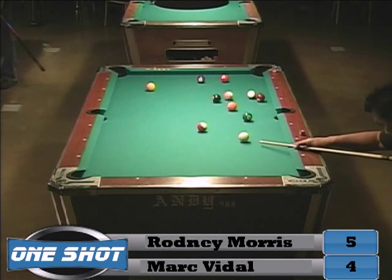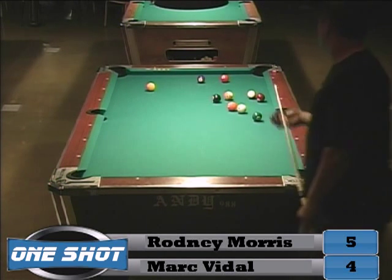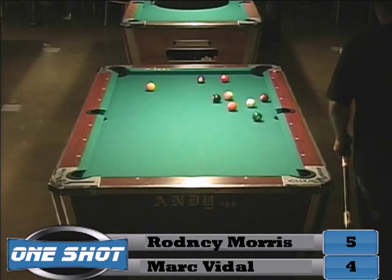He might try sneaking. Yeah, he's trying to sneak in there. Maybe just run into the 6. I think he, let's see here. Yeah, that was well played. So now his stop shot, that's great. So he's playing the 14 as a key ball for the 13, and 13 is going to be the final key ball for the 8. This is a great run now.